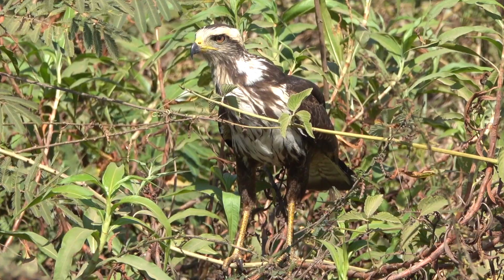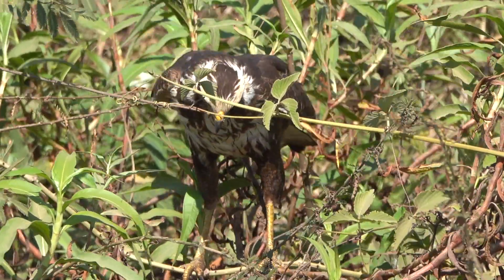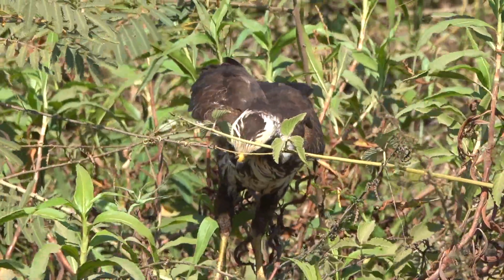Singles or pairs of the savannah hawk are found in open habitats, often perched conspicuously on a fence post or treetop.